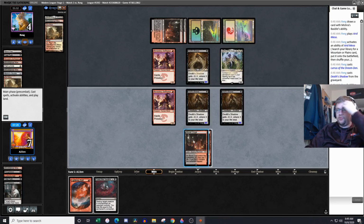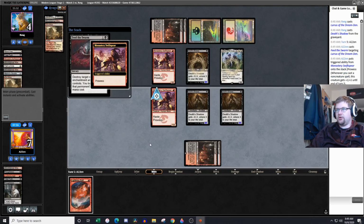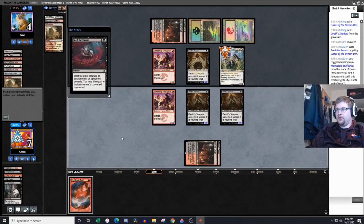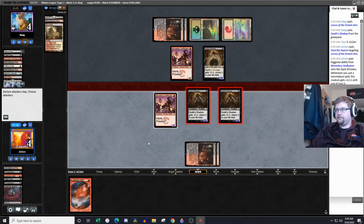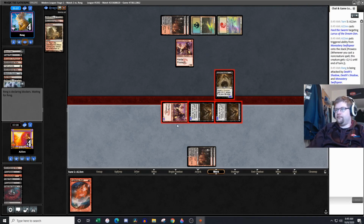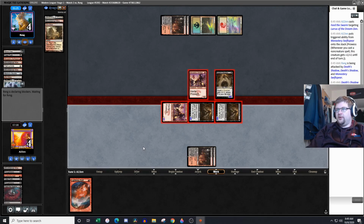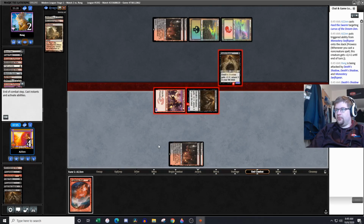Okay, so Feed the Swarm is actually insane, right? I feed the Lurrus, go to 4, and then opponent has to double chump, or I guess trade. And they go to 2, and they're dead. Yes. Feed the Swarm was an excellent draw there.